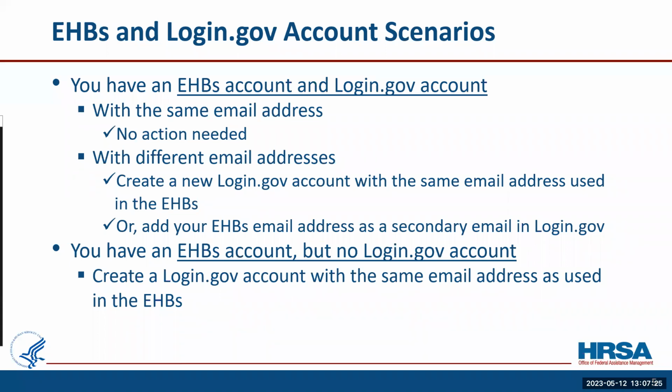If you do this, just make sure that when you're logging into the EHBs and you go in to put your username and password for Login.gov, that you use the correct email address, because you'll have two email addresses in that Login.gov account. So in short, you have two options. You can create a new Login.gov account, or you can just add your email for the EHBs account as a secondary email in Login.gov. You can do that through the My Account page in Login.gov. And if you need any help with that, the EHB or the Login.gov customer support team can assist you as well. We'll provide their contact information at the end of the session.